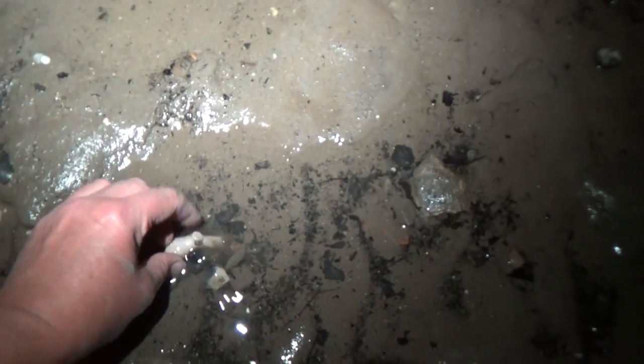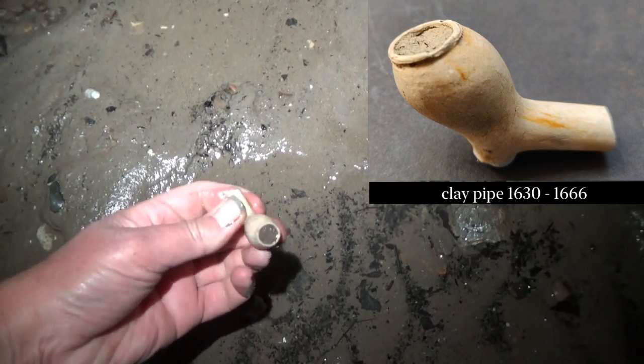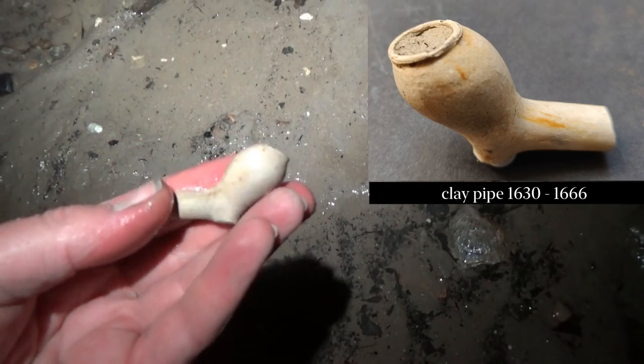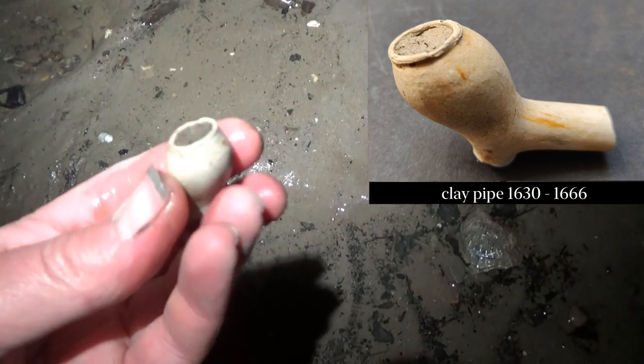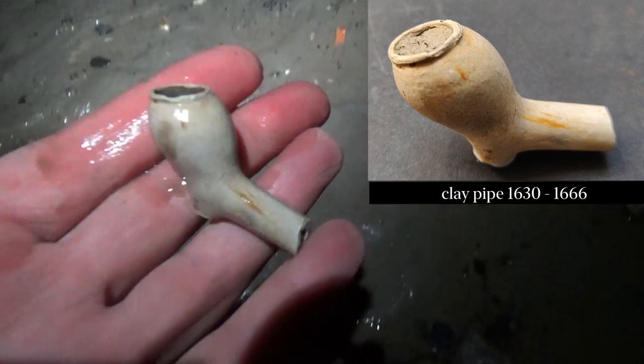There's a cute little pipe bowl here, and it's quite an old one too. See that tiny bowl? Now this one probably dates to the late 16th, very early 17th century, so I'm really happy with that. It's tiny, isn't it?